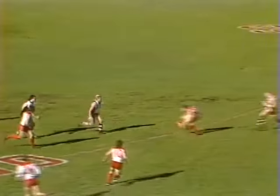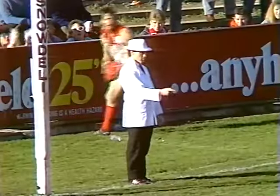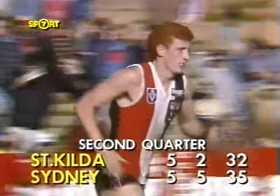Ruck contest. Now it comes clear to Mark Dwyer. Up towards half forward. Goes over the top. Cordy caught with the football. Play on, says the umpire. Strong play. Kellett's caught. Chance now for Daniels at half forward for St Kilda. He punched for goal. He's offline and through for a behind. Bad miss.